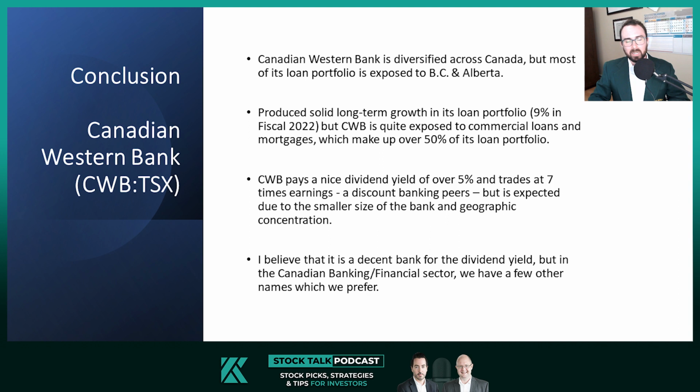Now, I believe that it is a decent bank for the dividend yield, but in the Canadian banking and financial sector, we have a few other names which we prefer, two of which trade at similar or slightly higher valuations and are looking for adjusted EPS growth at a significantly higher rate than that of CWB. We're looking at actual double-digit EPS growth that these companies are looking for. So yeah, it just really depends on the opportunity cost. And I think with the opportunity out there with better names, I would allocate it to those other companies that we have under coverage rather than Canadian Western Bank.